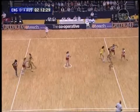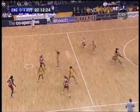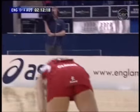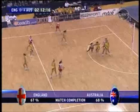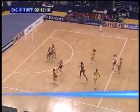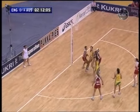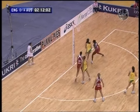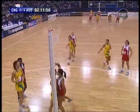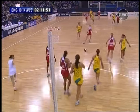Yes, we're seeing Medhurst get herself into really high percentage shooting positions, which we didn't witness in Liverpool. And that's the difference. Contact, wing defence. So again, Australia getting more shots away, just as they did in Liverpool. Medhurst taking what seems a very long time, but gets the ball away just in time, and then is trying to shield Beveridge from Mentor, and she does so.